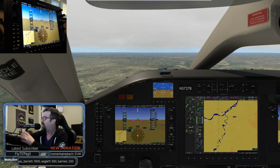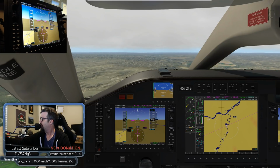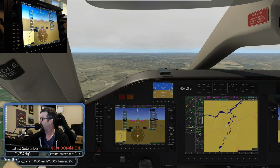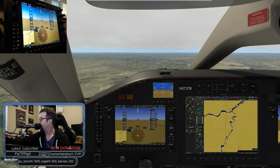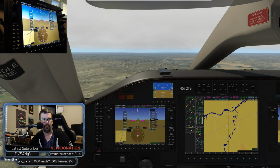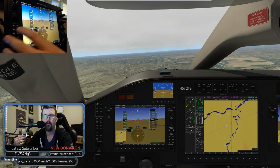Okay, as far as approach at Billings, I think we'll do the RNAV GPS runway 7. And we'll do it via, let's see. Yeah, URUB. What an awesome name. Press nav when you toggle the AP to kick it. Oh. There we go. Thank you.